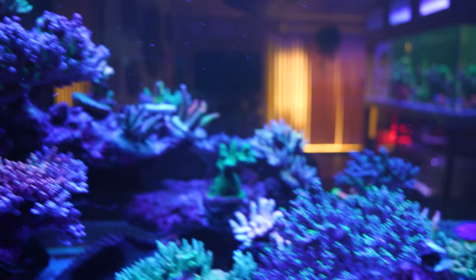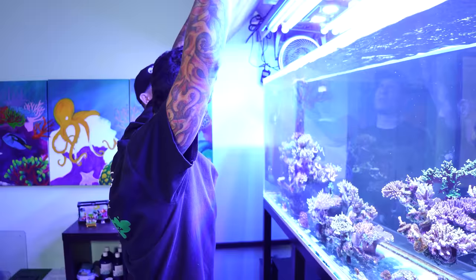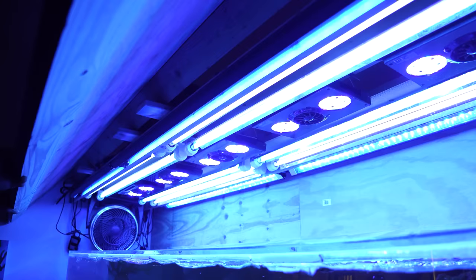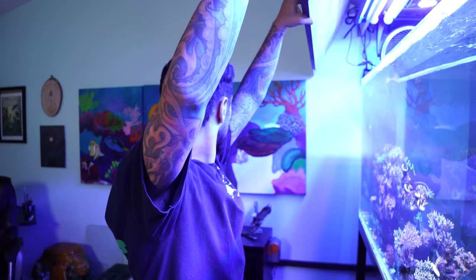Can we talk about your lighting real quick? Yeah, absolutely. I'm running five Radions. What are these, Gen 4s? Yep, Gen 4s. I'm running T5s, and then Reef Brights on the outside. How old school. Yep, old school. Some people still do it. That's nice to see. I like what the T5s give. It rounds out that spectrum. I know the Radions can grow corals by themselves, but I like the full spectrum that you get. You're getting the best of all of them. Absolutely.